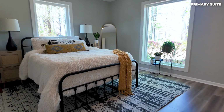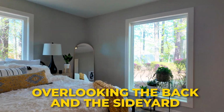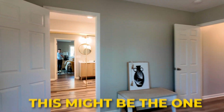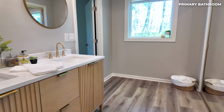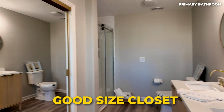So again, good size for an older home, some more big windows overlooking the back and the side yard, surrounded by trees. Again, something you don't see every single day when you're in Myrtle Beach. So if you're looking for that, this might be the one. And then we head into the primary bathroom here. There's me and those big mirrors there. No walk-in closet, but it is a good size closet.